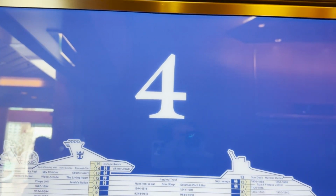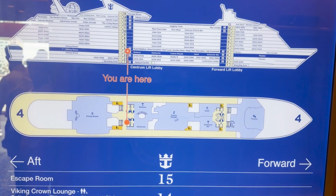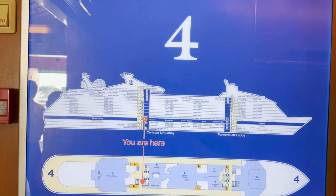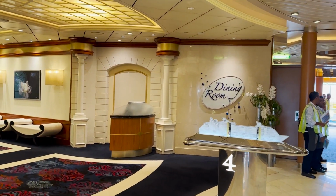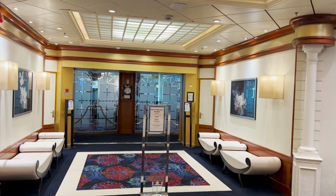All right, deck number 4 now, a lot of things to see here, and I want to point out that we are in port right now, and the crew are doing some drills, so you'll see a lot of crew standing around. They would not normally be there, but let's turn and we'll head aft, and we'll find the deck 4 entrance to the dining room. Again, the same dining room that we just saw on deck 3, just a deck higher.